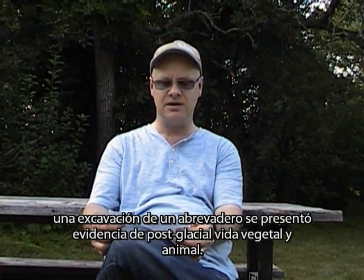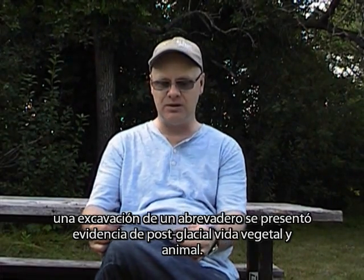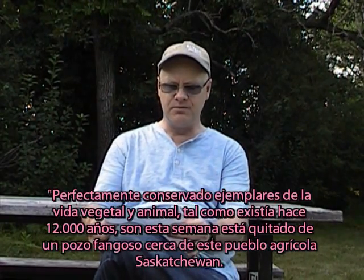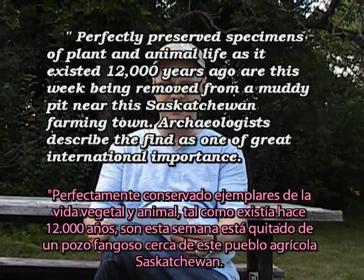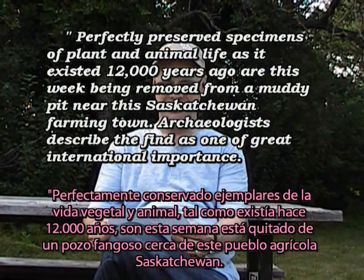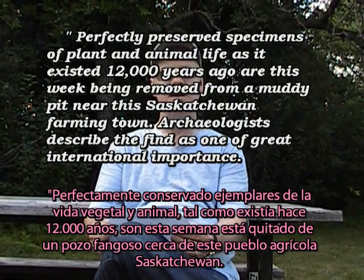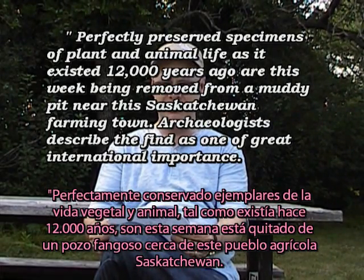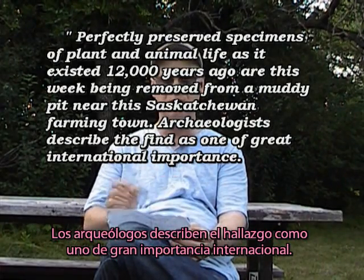excavation for a dugout turned up evidence of post-glacial plant and animal life. So Harold Longman wrote, perfectly preserved specimens of plant and animal life as it existed 12,000 years ago are this week being removed from a muddy pit near this Saskatchewan farming town. Archaeologists describe the find as one of great international importance.